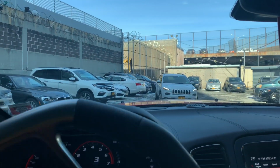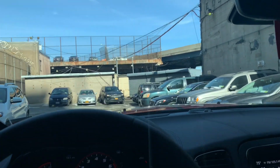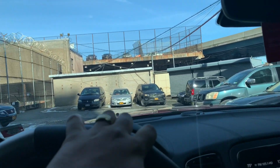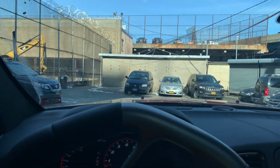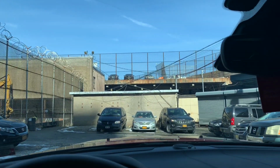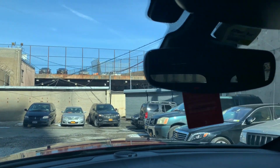So yeah, from a guy who's owned both a Jeep and a Durango, currently right now, in my humble opinion, I think the Durango is the better bang for your buck when it comes to purchasing an SRT product.